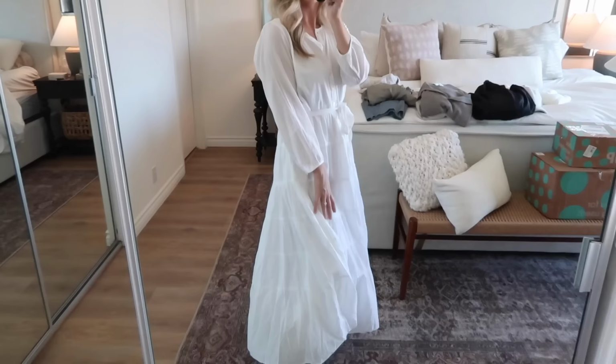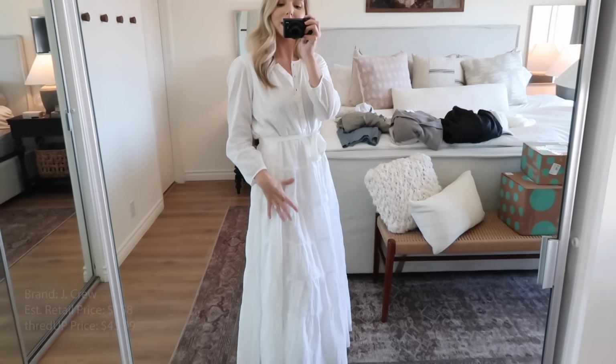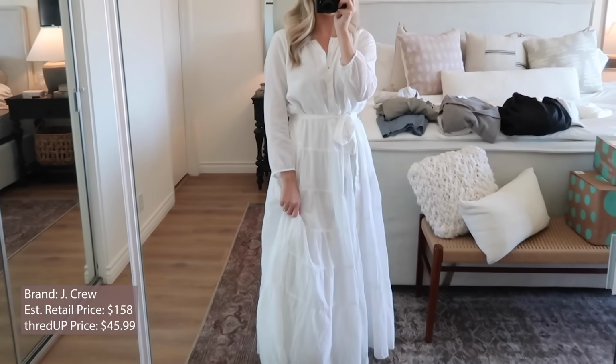This is such a perfect dress for fall that I found. It's a nice lightweight material, but then you have that nice fall coverage. It's a J. Crew dress that has an estimated retail value of $158, and I found it on ThredUp for just $45.99. So I got such a good deal on it.